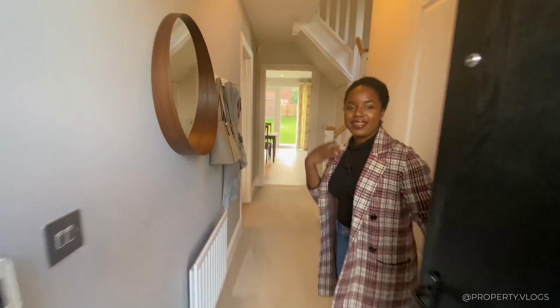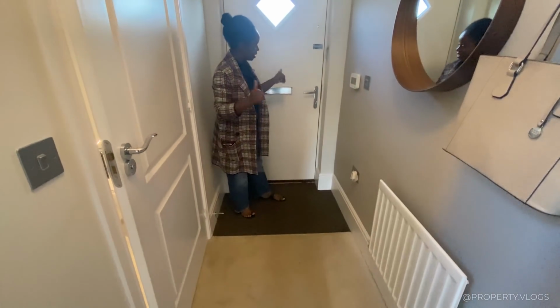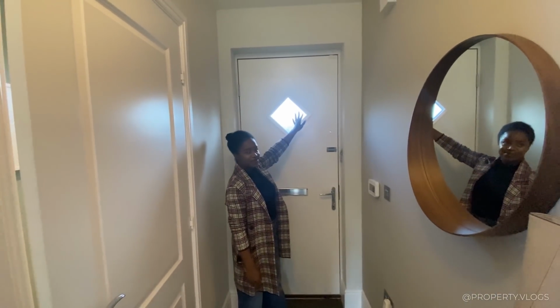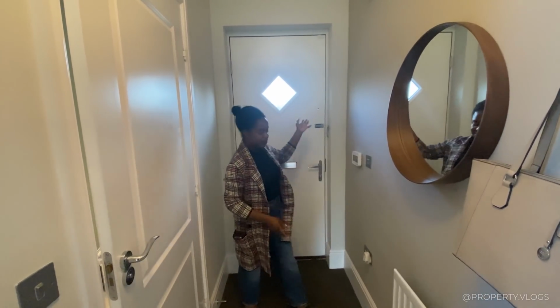Welcome home. Come in. Hi guys. Okay, so love it. We've got the coir matting, tick, and then we've got the door. The front door is actually oversized as well, very, very tall, so it makes a grand entrance into the space. It's got a piece of glass in it, letting lots of light in.